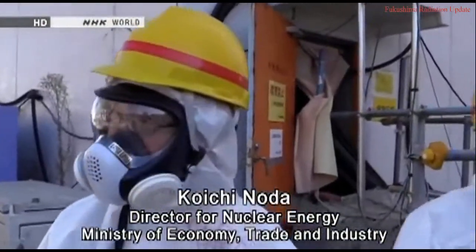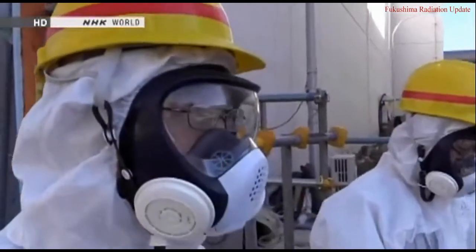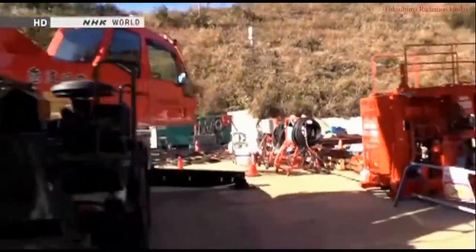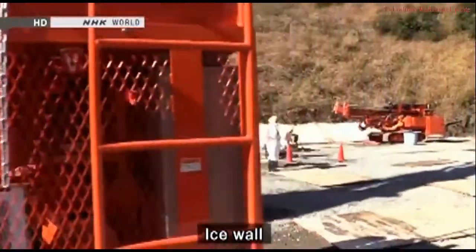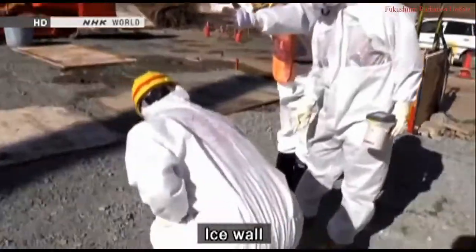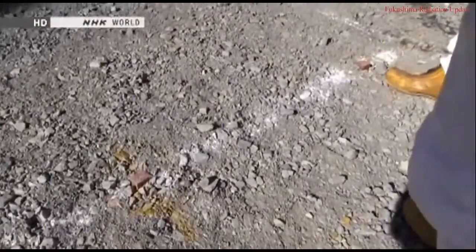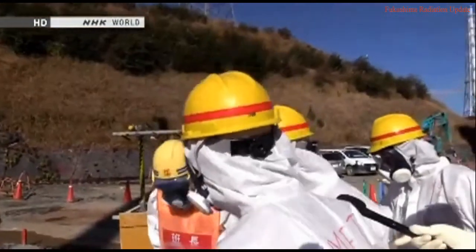Koichi Noda is a director at the Industry Ministry who's stationed in Fukushima. His task is to find a way to contain the radioactive water. Government officials believe the most effective way to fight leaks is an ice wall. They're investing about $310 million into this massive project. Have you decided on a location? Yes, right here.